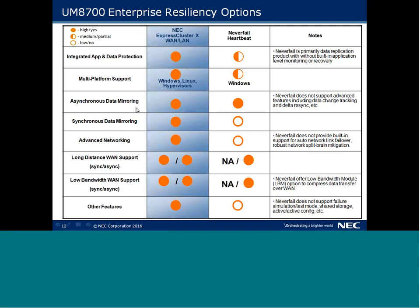It's a little different. If you have interest in Express cluster or even Neverfail, please contact Stephen's group, and we can get more people involved to share the differences. If you want to know what Express cluster can do, obviously we can get the NEC IT group to also help provide some additional information on how Express cluster works and the advantages of using Express cluster over Neverfail.